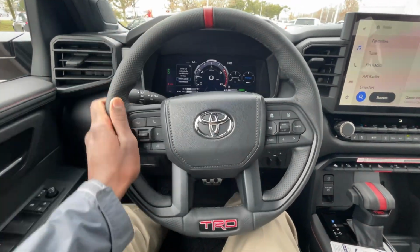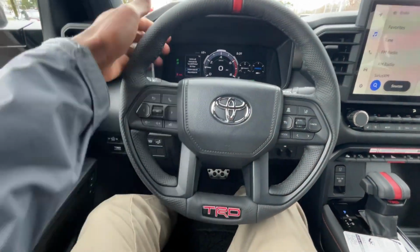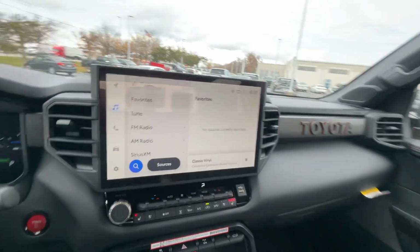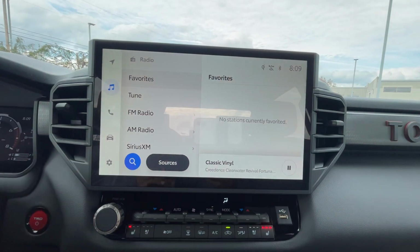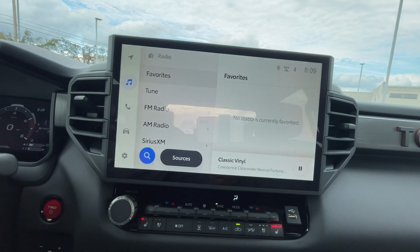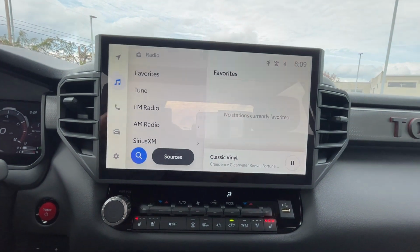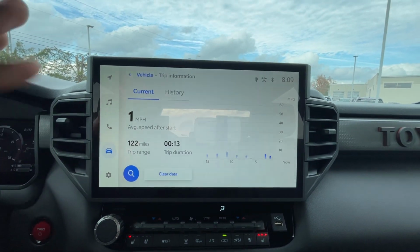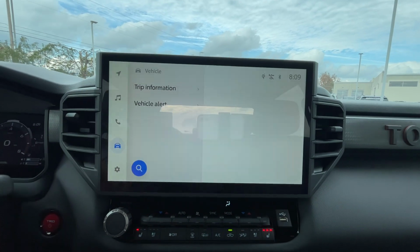Nice leather wrap steering wheel here. I love the TRD plating down there, how thick the padding is. There's the horn. Now over here to the screen, 14-inch display here, AM, FM, XM, Bluetooth, wireless CarPlay, Android Auto compatibility. Love Toyota's system because everything's pretty easy to use. Not a lot of crazy stuff going on there.